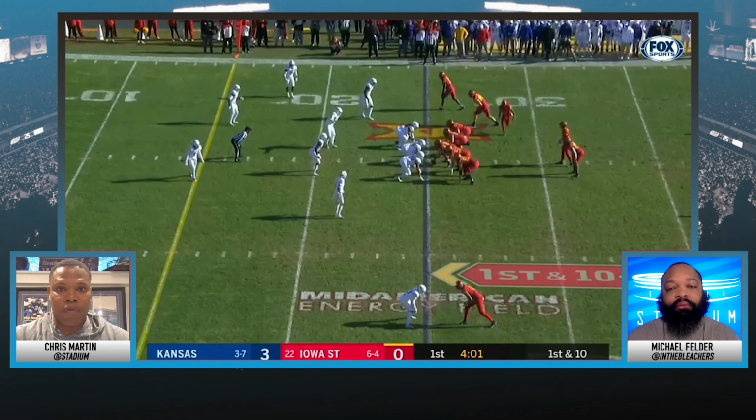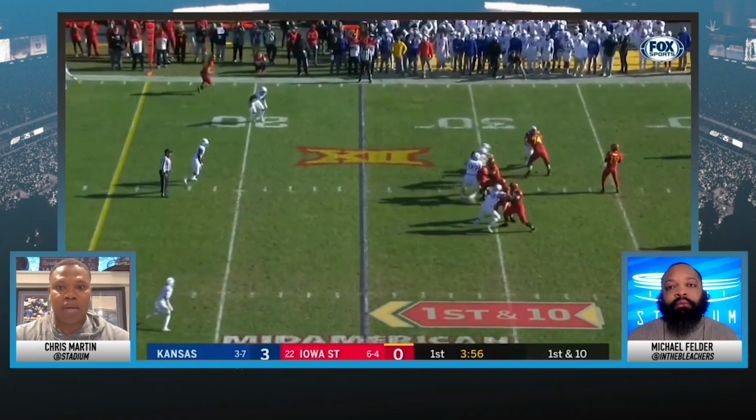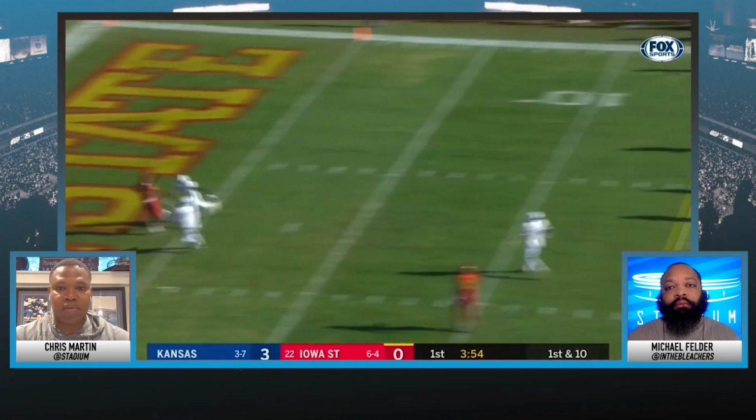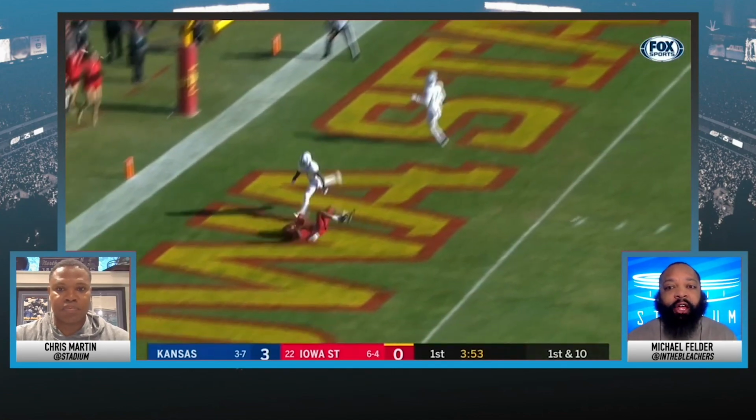I'm a big Matt Campbell fan. We saw what he did at Toledo, and we know that this guy knows how to bring in the right players and then also knows how to develop them. Yeah, and speaking of development, we'll kick it off with Brock Purdy right here.